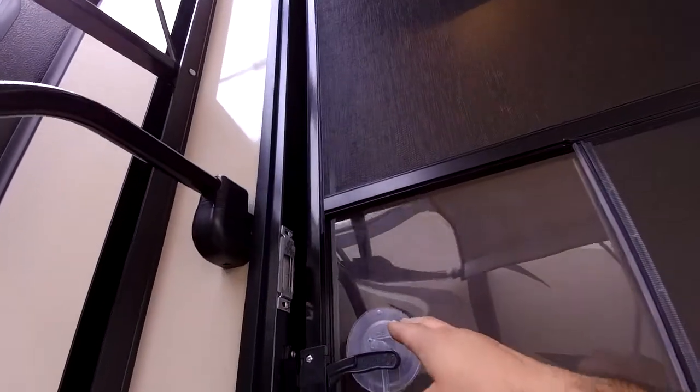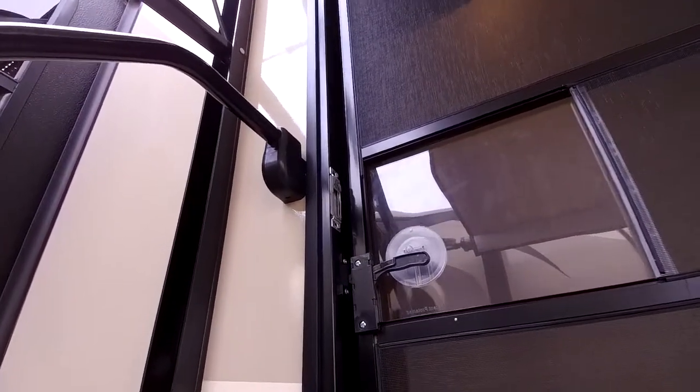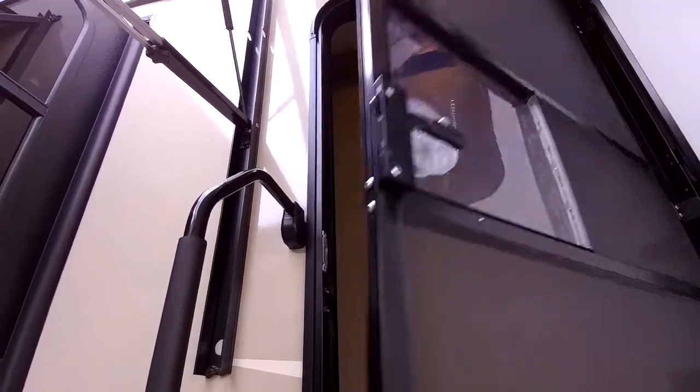Some people customize them and cut them out themselves, but this comes from the factory that way, and also has a shade as well, so that's really nice. This RV also has a screen door, and it has a patented door opening system. So if you want to get cross ventilation going on a day like today, just have all the windows open, have the fan on, and you can easily open and close the door without letting any bugs in.